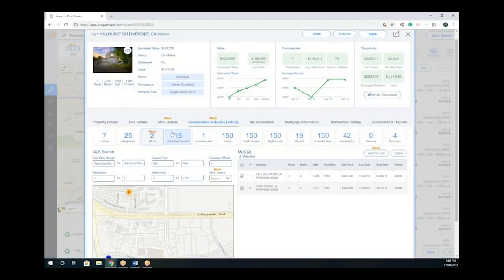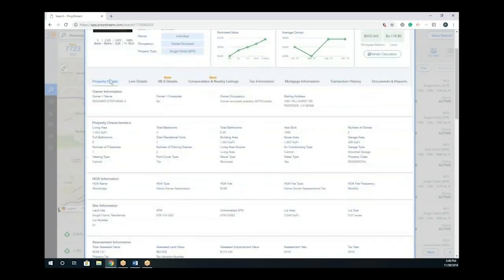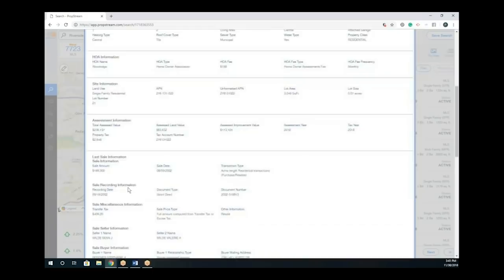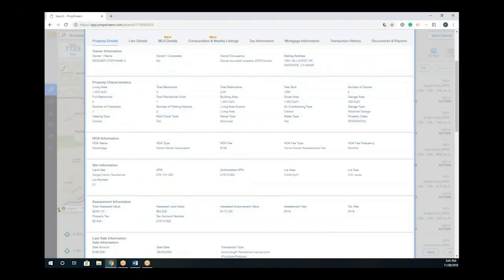The last update, which I talked about earlier, is the mortgage enhancement. What I mean by mortgage enhancement is when you go to the property details, you're going to start noticing more properties are going to have the mortgage amount. Not only are we going to have the mortgage amount, you're going to have the recording date, interest rate, and the mortgage term. Now, the reason why we are aggressively hunting down this information is this will allow us to calculate estimated equity better. Now, let me explain how that's done.